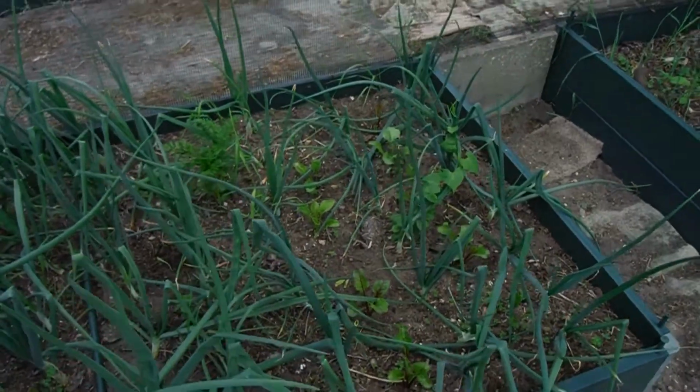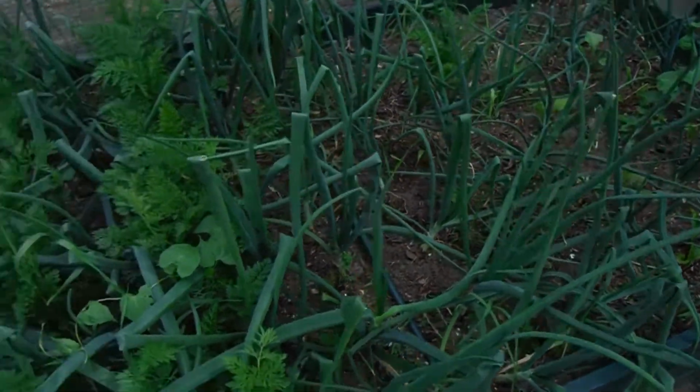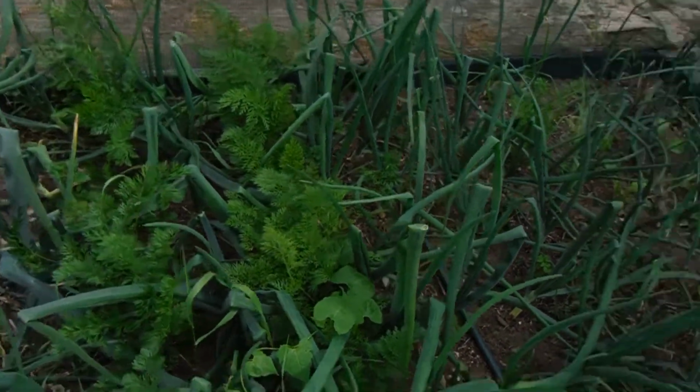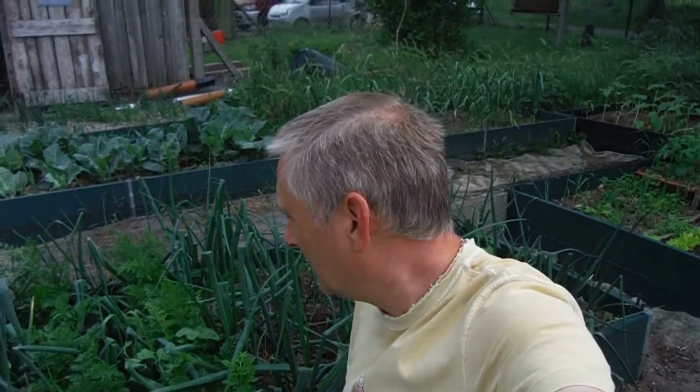Here we've got some onions planted very early. In between the onions, there's some carrots growing, and even the odd beetroot, because it's all companion planting. It helps them all to grow better. When these get pulled up, there'll be brassica going in there. I'm thinking Brussels sprouts will be planted there for Christmas.